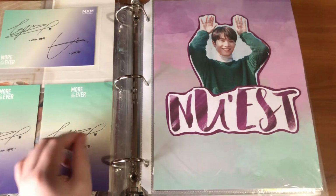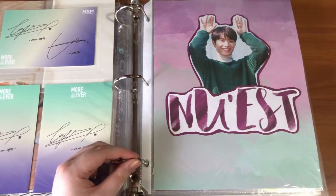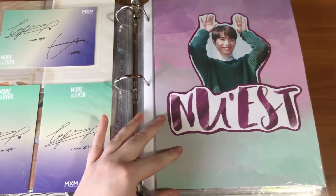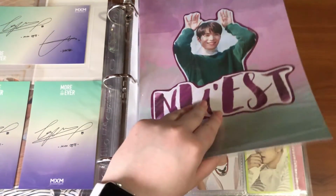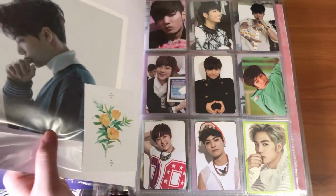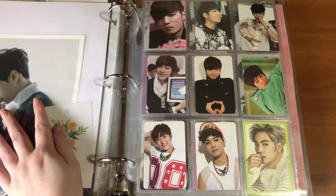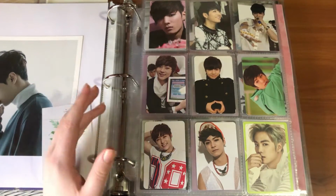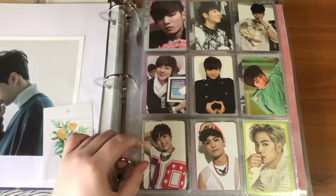Alright, so here is my photocard collection. As you can see, I collect JR. I do occasionally keep my Minhyun pulls, so yeah. So the first thing that I have is this little mini poster from Newies W's first album, so that just stays there because I didn't really plan to collect them, so I think I pulled that one, so I mean, I'm gonna keep it, so yeah.